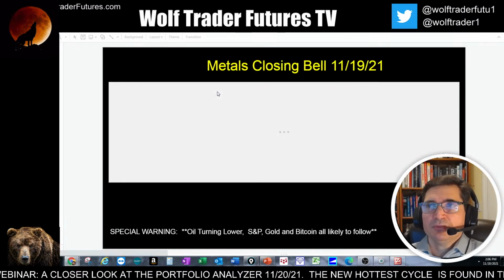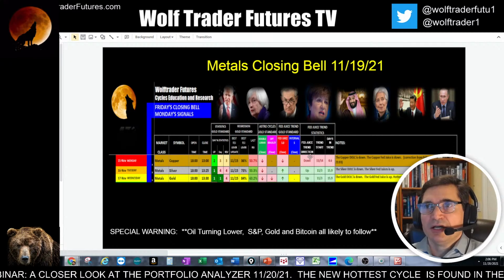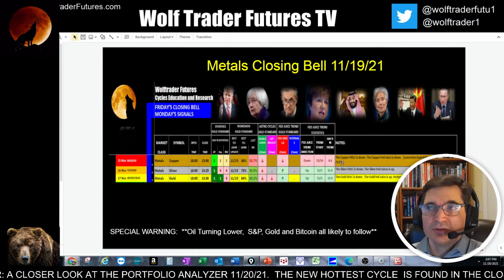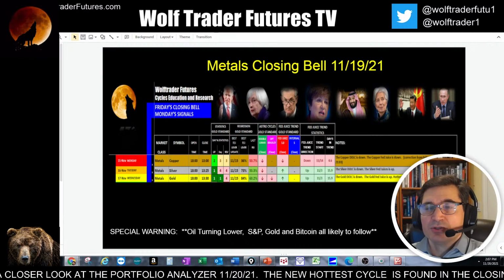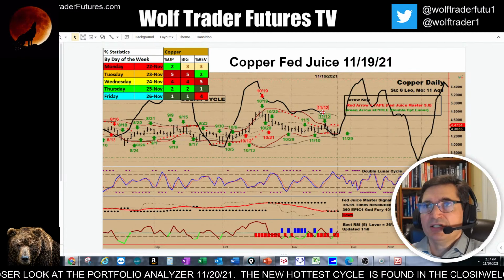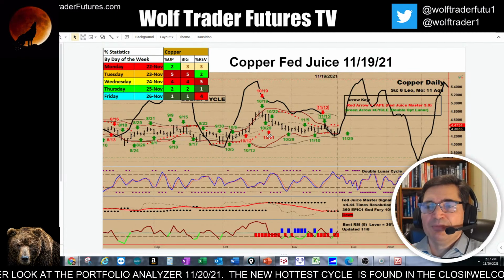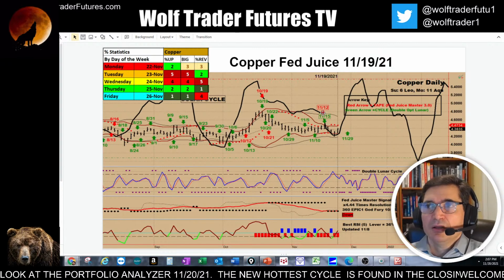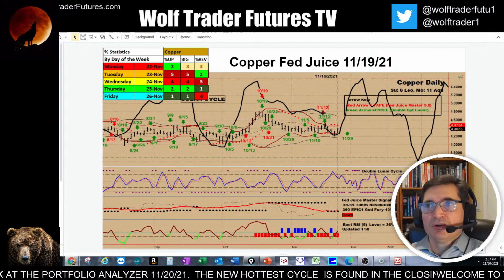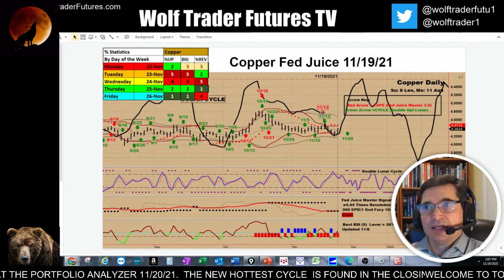So on the closing bell, each day that you get the closing bells down here, it says it right here: what's the Fed juice direction? And it tells you if it's changing, so you'll know. You can also go to the chart here and you can see the Fed juice. So these red arrows, you see how long it takes for a trade to happen? This could be 2 weeks. This is almost a month. So when I talk about creating a portfolio for this, it's not that hard.